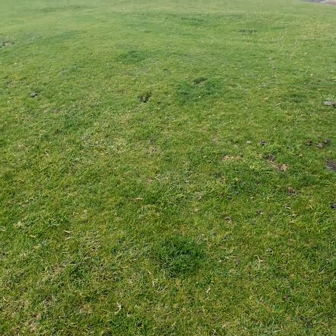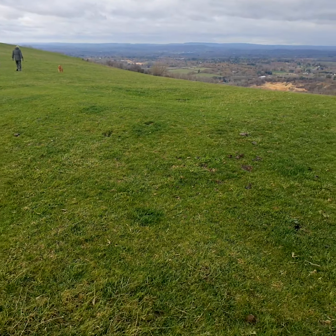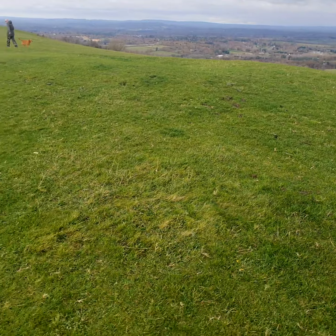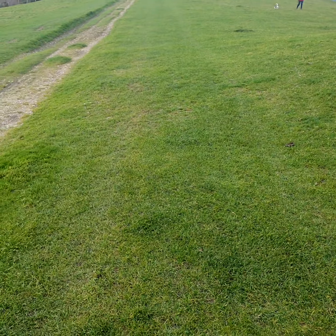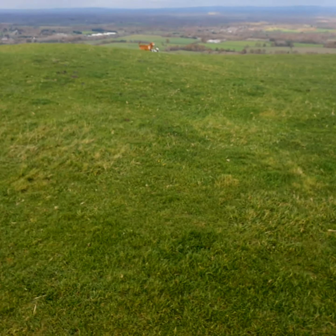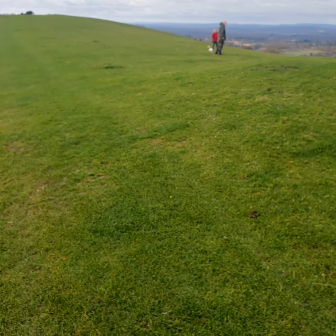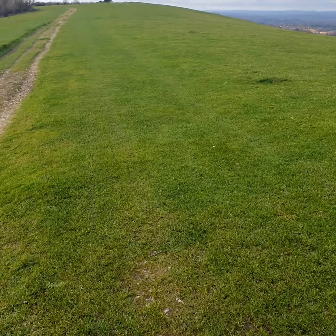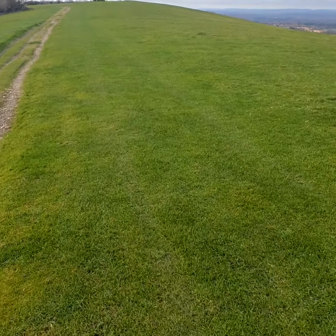So here we are at the large burial mound. It looks like it's been excavated again. You can see the dip in the centre, and the outer ditch has disappeared. Usually with these features you have an outer ditch, and the soil from that is what they throw on to the top. Most of these features date to about 2000 BC, so they're very, very old. Many of them are over 4,000 years old.